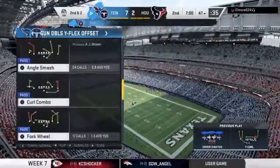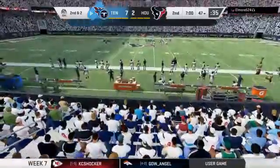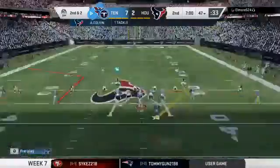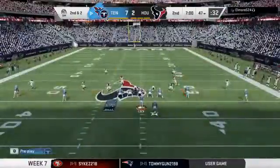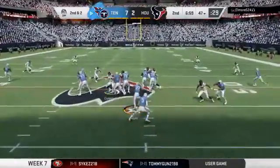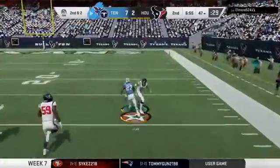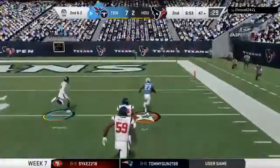It is hard in zone coverage to stop a curl route because when they see it, they just try and find the open spot and sit down. Yeah, we always talk about finding the soft spot in the zone. What's the key to doing that? How do you do it? You have to read what the coverage is. Is it 2 deep? Is it 3 deep? Because then you know where the linebackers are going to drop, what spots on the field they naturally get to.